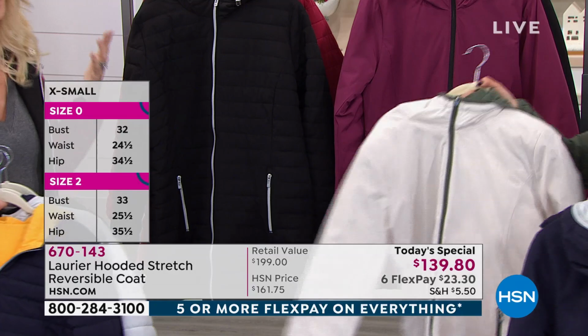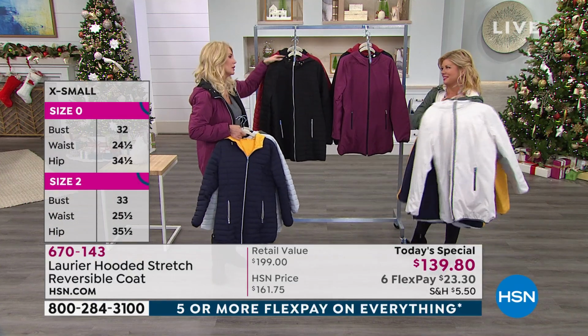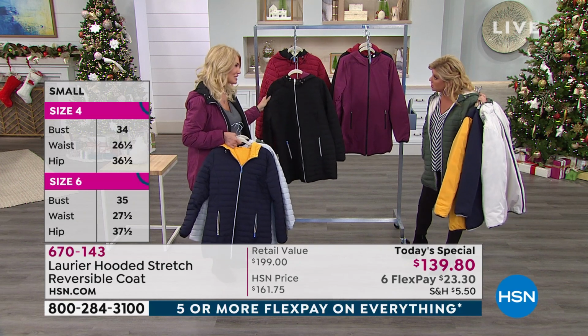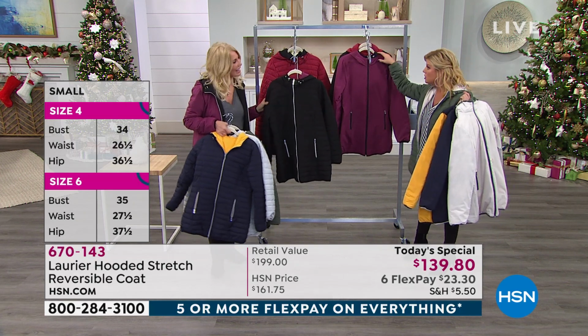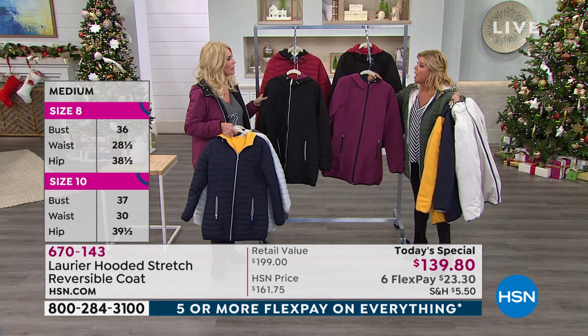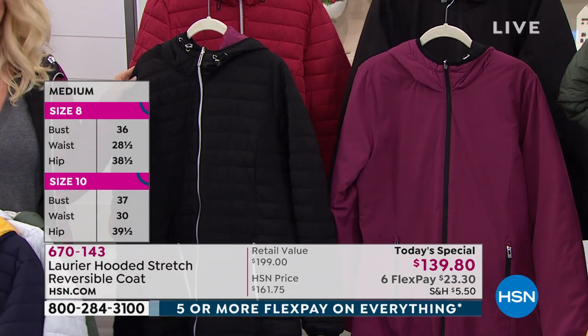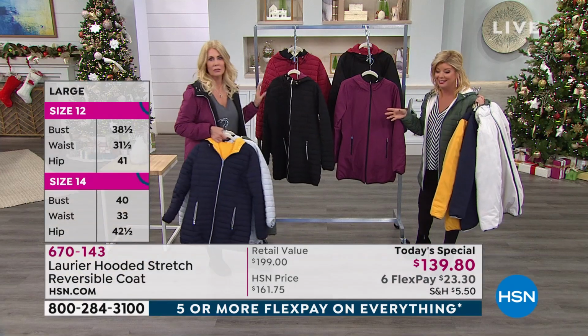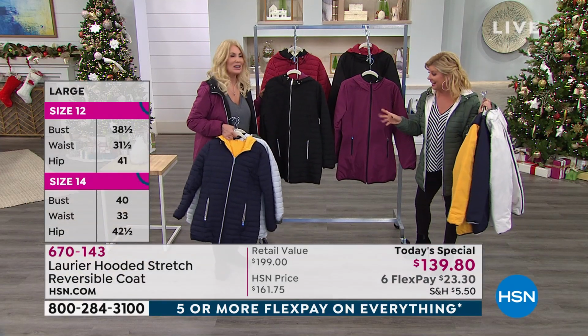We want you to love wearing your Laurier & Co. pieces. You know, we're a family-run company for 75 years. Is that right? Yes, we're so proud. Wonderful, it's a really special company out of Montreal, Canada. That's right. And if anyone knows outerwear and cold, oh, Montreal, they get it, they know it.